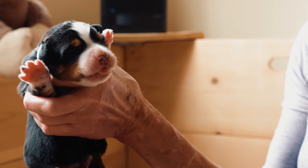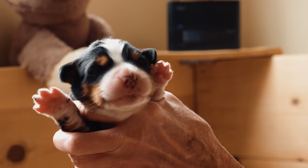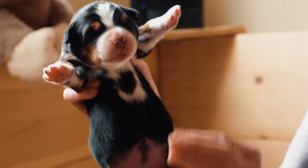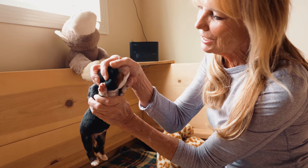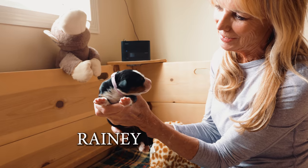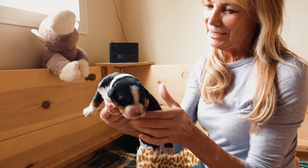And you can see, look at that cute face. I see her heart. She's a real heartbreaker. There's that cute little tummy. Yeah, the girls are pretty too. Hey, you got a little wrinkly nose too. This is Rainy. She's lilac colored. Look at that cute face. Like mom. Yeah, so she's a pretty one.